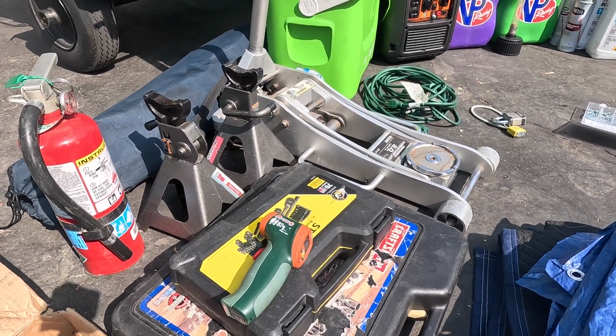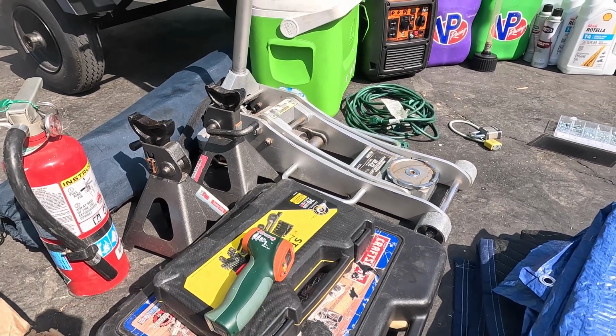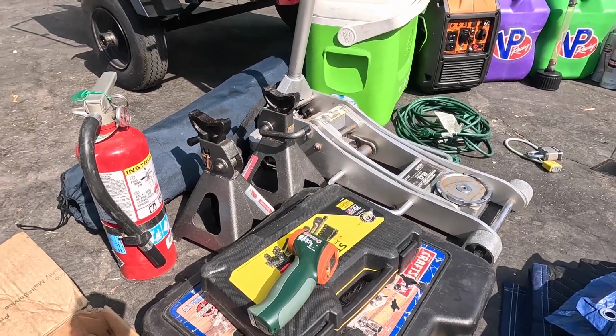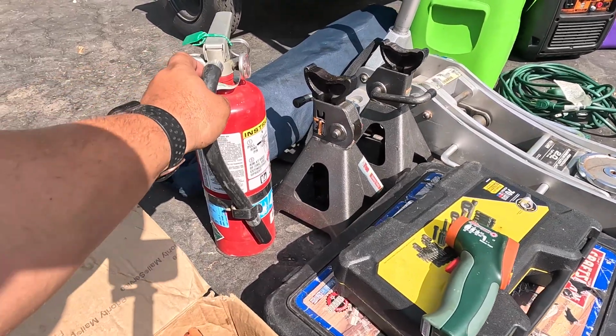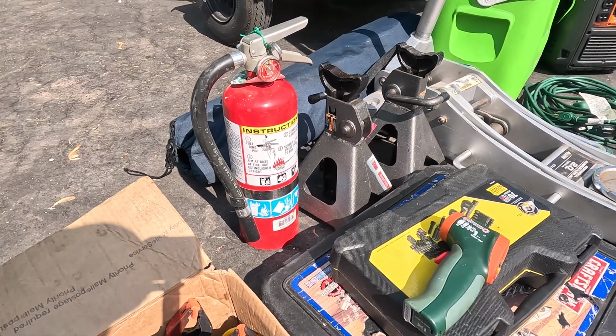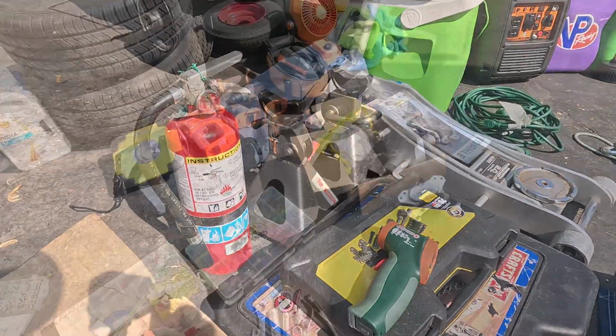They do have smaller ones by Harbor Freight, which has got a single front wheel. Personally, I'm not a fan of those, but they are even lighter than this, so obviously you got to think ahead. There's a fire extinguisher in the car, but I also had a large fire extinguisher in the trailer. You never know what could happen. Just wanted to be prepared on that level.